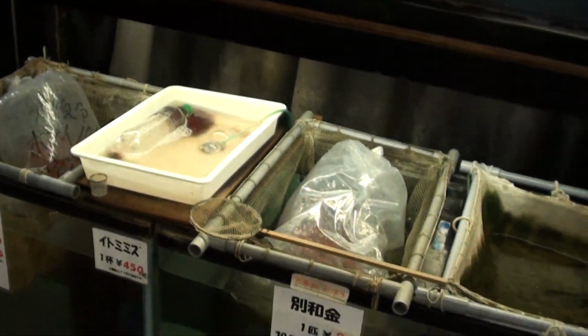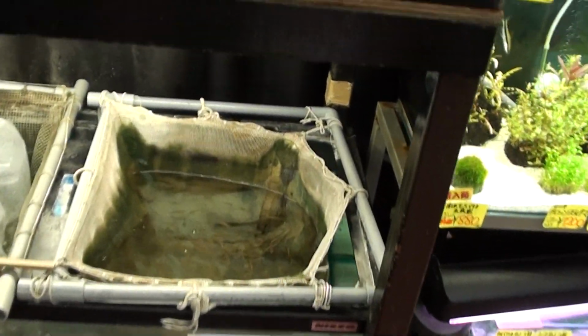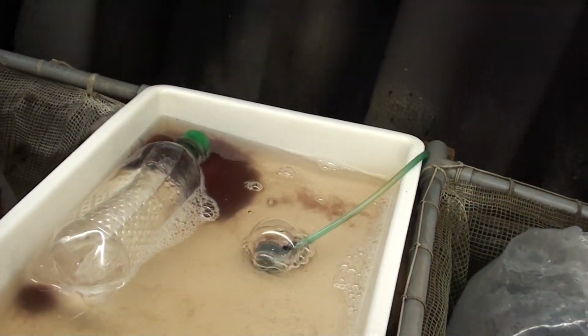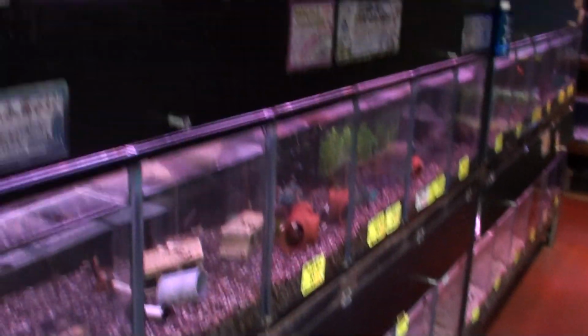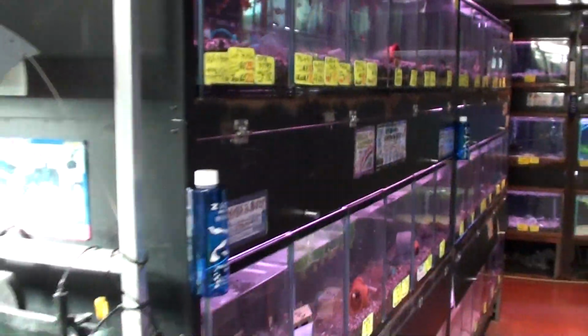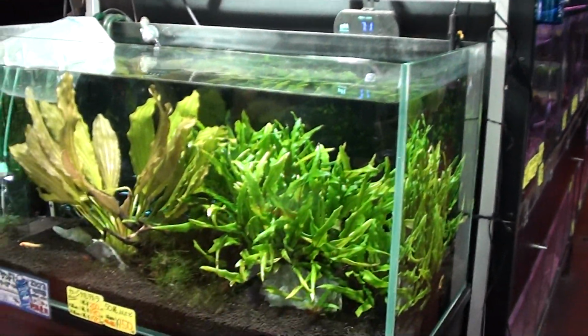Big tank right here full of plecos. Looks like plecos. Yeah. So got some live food down here. Hermetica. Oh, maybe some fish acclimating right there. Live food, some leg worms. A bunch of tanks on this side. All these tanks. Let me give you a glance of all of them. Check out this nice little plant tank right here.